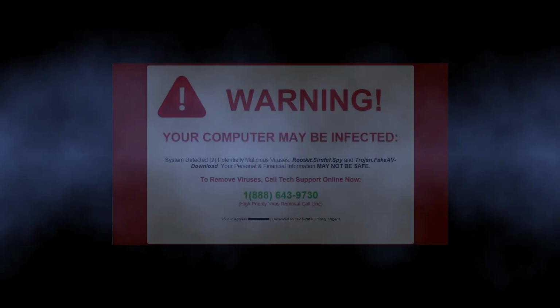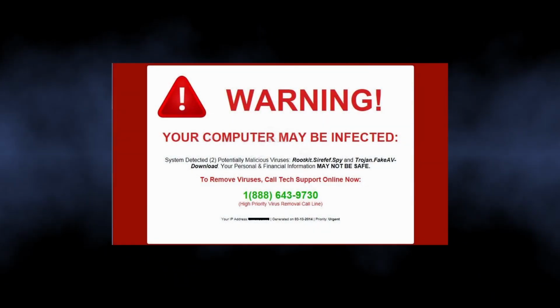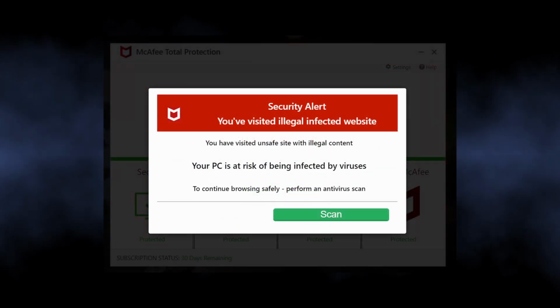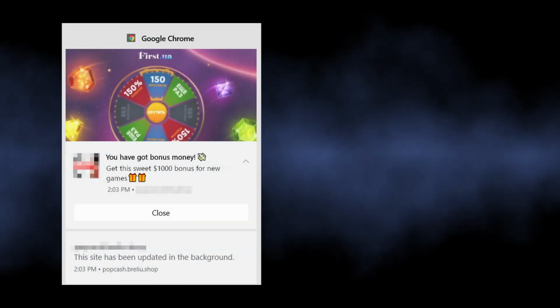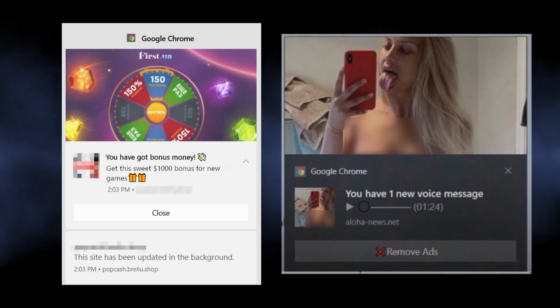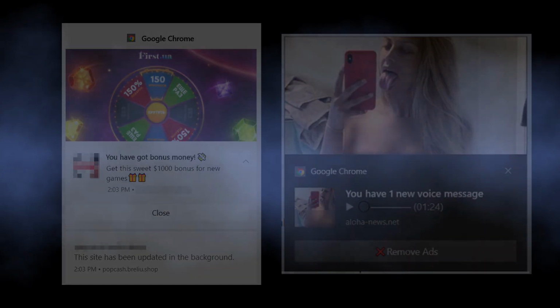Such ads contain alarming information, like that your computer has a virus and you should install the so-called recommended antivirus immediately. At the same time, you can see pop-ups promoting a gambling website or a dating service. Everything depends on who has paid the scammers.